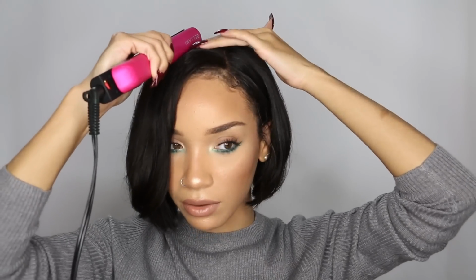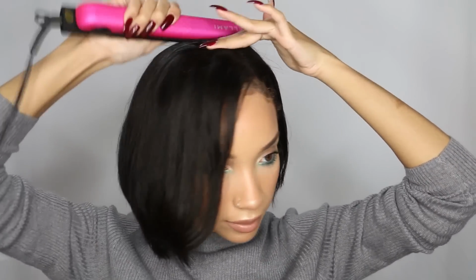I am going to spray it with a little bit of hairspray. And then just take the side of my flat iron, the heat of it a little bit, and flatten that down a little bit back there. So that's it in terms of actually styling the wig, but I do want to make the part look a little bit more natural because right now it's just like whatever.